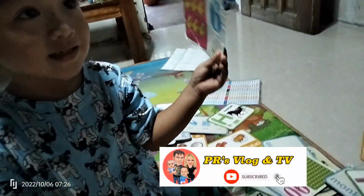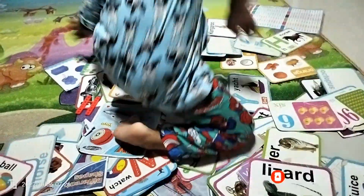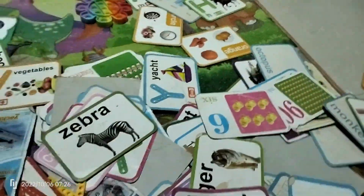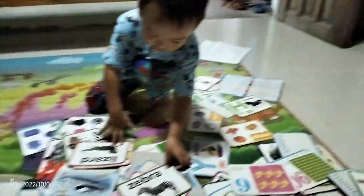Number 6. Yeah. Let's go there. Come on there. Let's go. Go right here. And this one. What animal is this? Lizard. Zebra. Very good. Let's go.